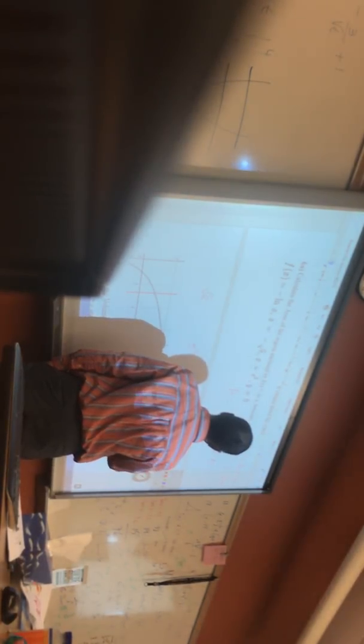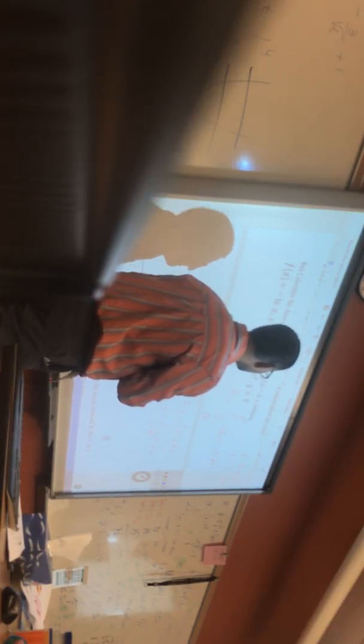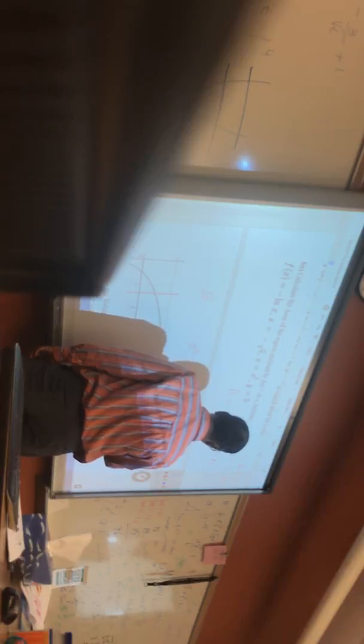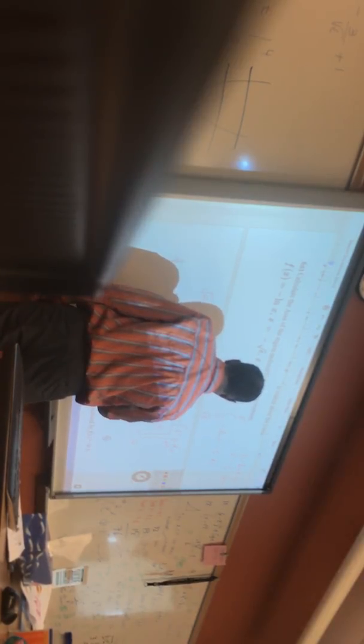That f dash, which is 1 over x, times g, which is x. Do these cancel? And what's the integral of 1? x. So the final answer is x ln x minus x, with lower limit radical e and upper limit e squared. So it's negative e squared. What's ln of e squared?